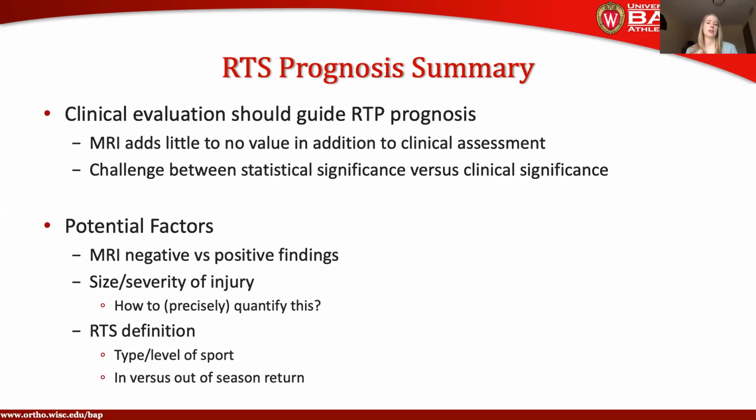I'm hopeful that there's some advances in technology and imaging that we may see to help with that. And then also, I think another really big challenge for this type of injury, for all injuries specifically, is how do we define return to sport? What level, what type of sport are we talking about? Is this athlete in season? Are they out of season? And that significantly plays a factor in who's influencing that return to sport time.